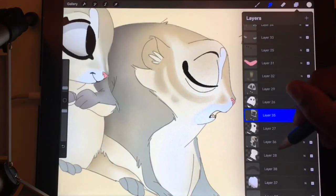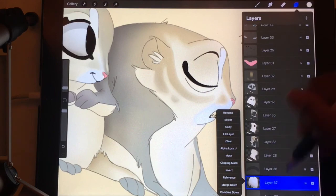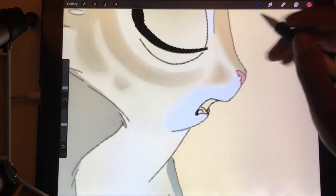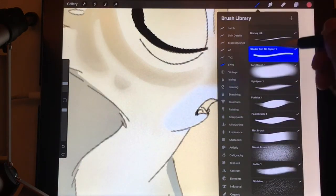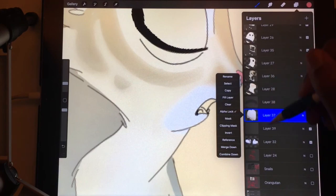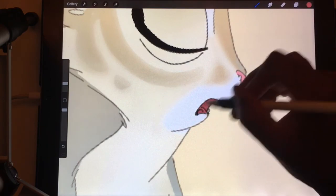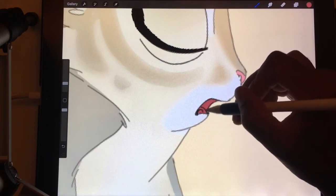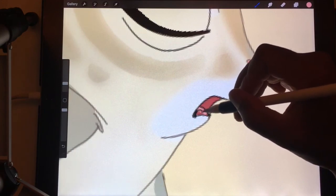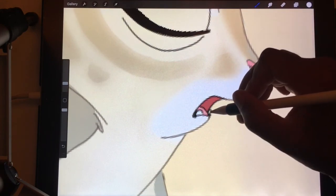Looking good. Okay, so I'm going to go underneath. I'm going to make a new layer, and I'm just going to work out this little mouth area. So I'm just going to use this regular studio pen. Nothing's happening. Wrong layer. So for mouths and stuff like that, let's do the whole thing in that darker color. Then I do the tongue. And then above that, I'll do the little teeth.